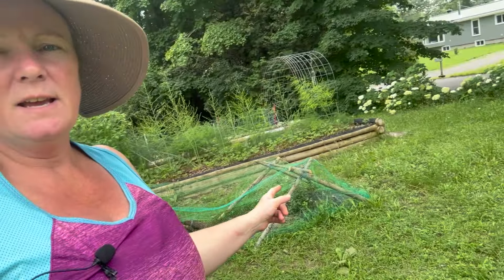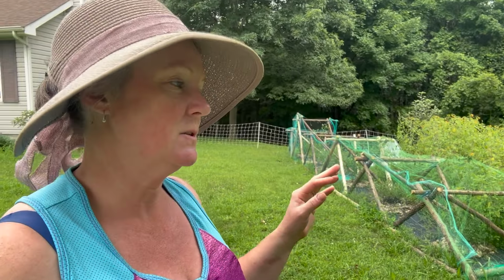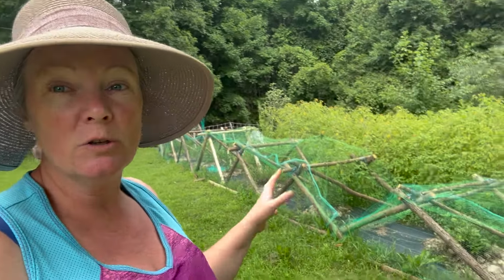So when you look at this unit, you will see down here, this guy's pretty short. And then you look down there, that guy's pretty tall. It's because I have low bush and high bush blueberries. And the high bush one, like the one down there, is really, really tall. So this might not work long term, but this didn't cost me anything.